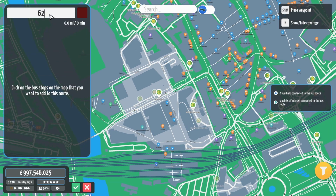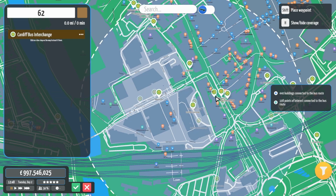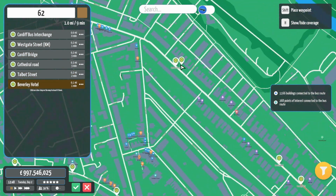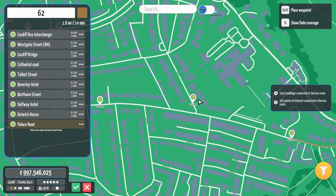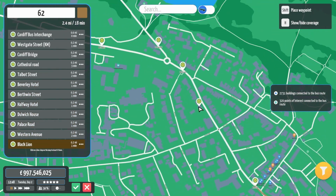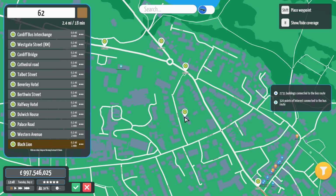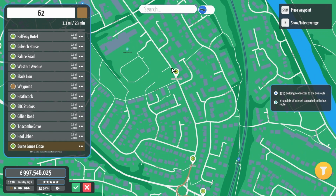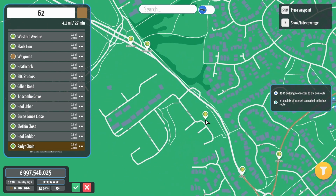Time for two of my favourite routes that get you out into the countryside, the 62 to Radyr and the 63 to Radyr and Creigiau. The 62 is actually the route I referenced in my Planet Coaster series, A Very Welsh Park, that would stop right outside our fictional Radyr Valley. The service operates via Pontcanna, Llandaff and Danescourt, terminating at one of the most picturesque terminuses we have in Ridlava.